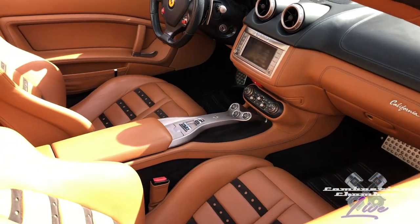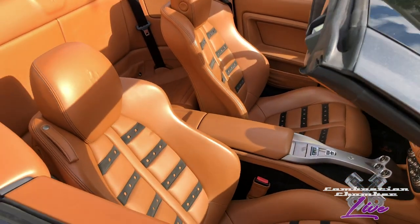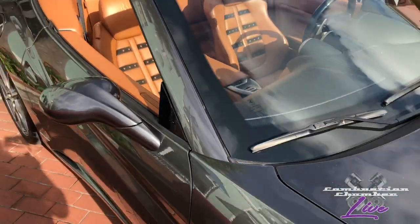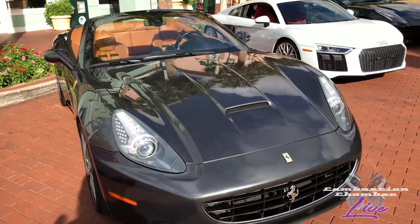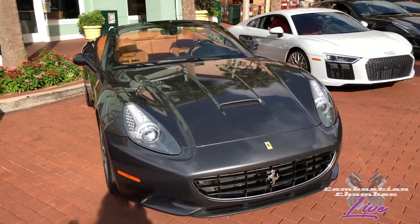And I kind of consider it sort of, I don't know if you call it an underdog or not, but for me, I just love it. And I don't know, it doesn't get as much attention, I think, as like a 488 or a 458, but I love it.